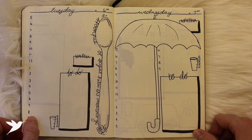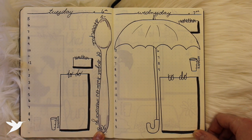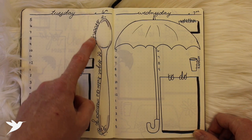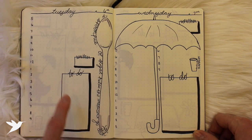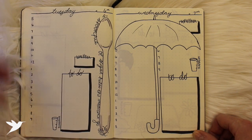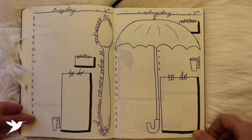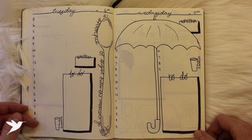So that is Mondays, but let's go ahead and see what happened the rest of the week. Now, at first I thought I was going to keep this spoon idea the whole way through, but I decided to switch it up. So for this day, I put it on the right-hand side and simply used the spoonful of sugar quote along the edge, keeping my weather box, my to-do box, and my hydrate, and then just stamping my times once again, 5 a.m. till 9 p.m. on the left-hand side.